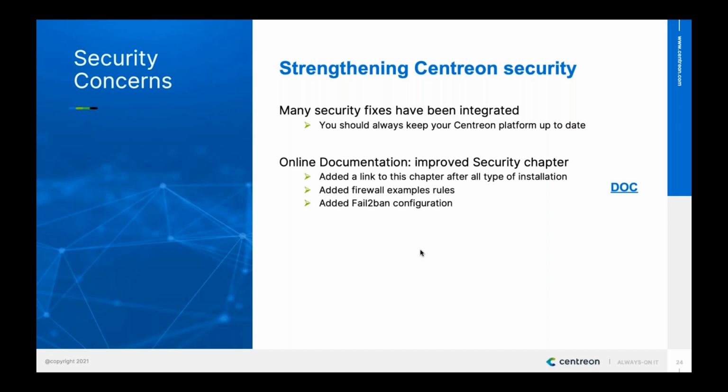We improved the security chapter. First, we add a link after each kind of server installation to secure the server, so you can access the security chapter. And in the security chapter we explain how to enable the firewall and give you examples of rules to enable on your firewall. And we added a chapter to configure fail2ban. Fail2ban will allow you to detect brute force authentication and to ban the IP trying to brute force several times. You can define the time.